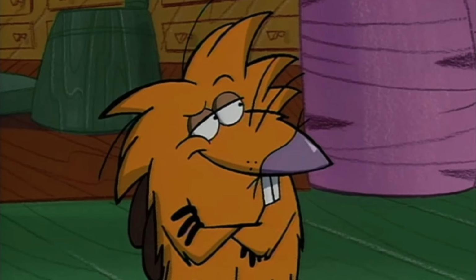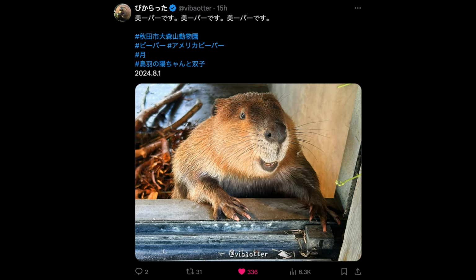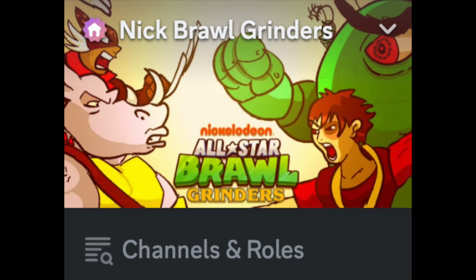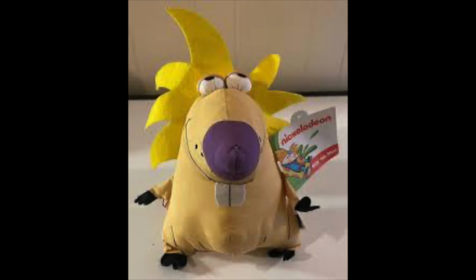Maybe I'm just biased because I love Norbert. He's one of my favorite characters of all time. Maybe I'm just biased because beavers are my favorite animal in general, besides otters maybe. But I absolutely adore this dumb fucking plush. He's definitely a guilty pleasure of mine. It's gotten to the point where on Discord, not only is he my profile picture in the competitive Nick Brawl Discord, but I also made an emote of him, just for good measure. But yeah, I love this plush. Even if he's a bit goofy looking, you could do worse.